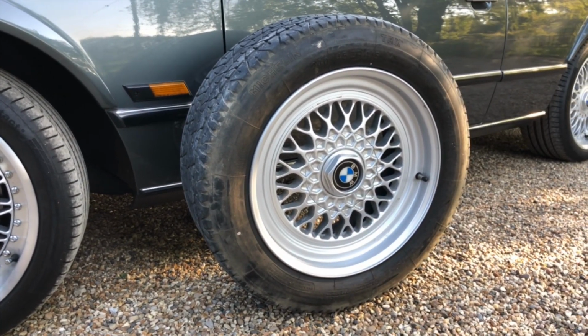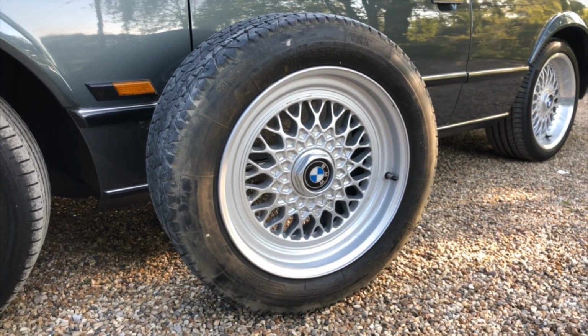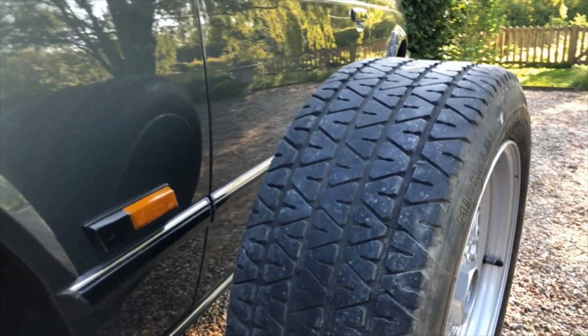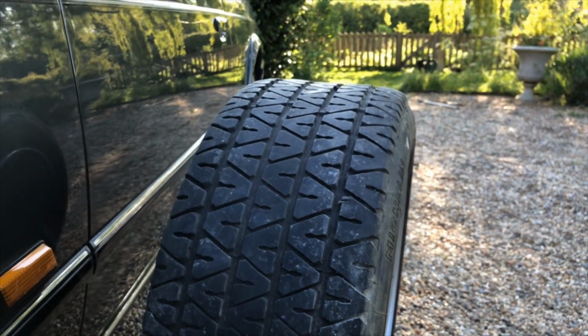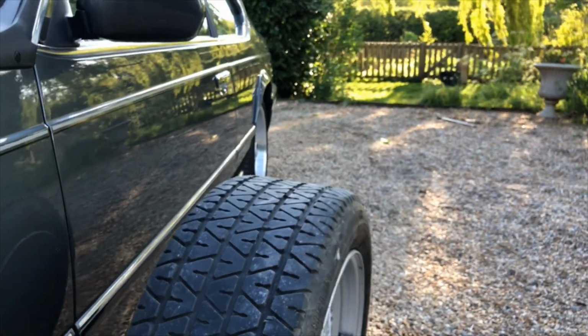Voila, this is the metric rims, which would have been on the car originally, and they had these tyres which are called Michelin TRX GTs. Rather unusual tread pattern. You can still get these. Michelin are actually producing these still, but they're about £300 a tyre, which is about $400.